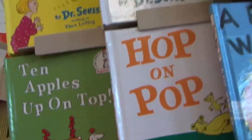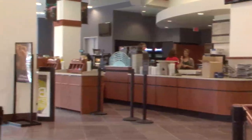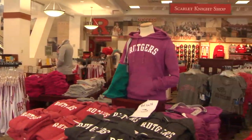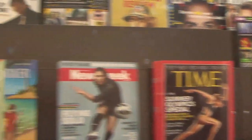And with extreme cooperation between our campus partners, Barnes & Noble College, and the Development Corporation of New Brunswick, we were able to execute this outstanding facility. It's a 48,000 square foot building. We've got a full textbook department downstairs for all the student textbooks. We've got a 10,000 square foot Rutgers Scarlet Knight apparel floor. We've got a full service Barnes & Noble superstore upstairs for books.